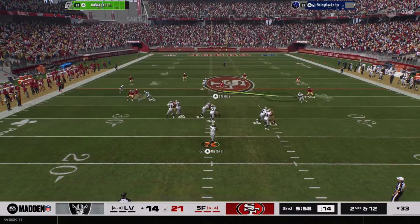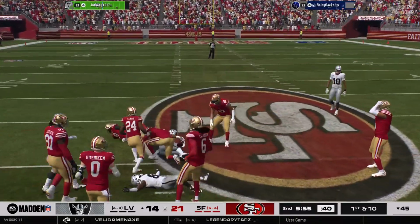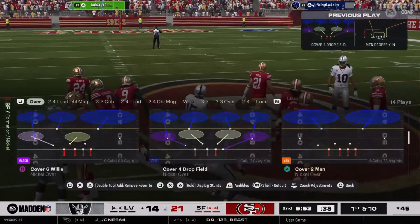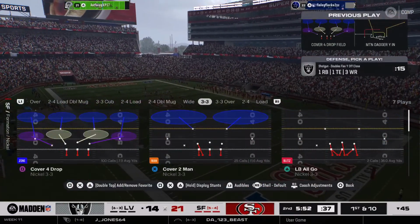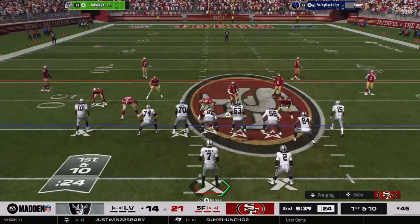Out of the gun, it's Milton. Finds the rookie from Kentucky. And this one breaks beautifully as they're going to get it forward to their own 45. And it's a gain of 12 on that one. And that's a Vegas first down.